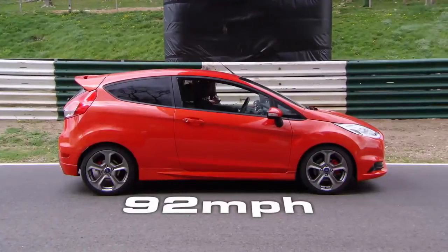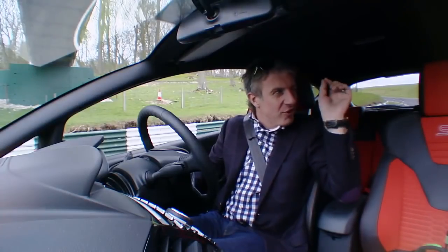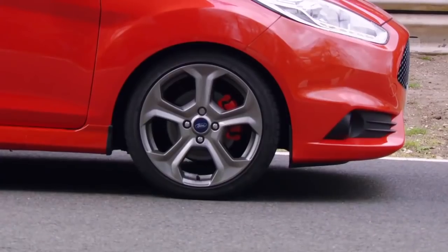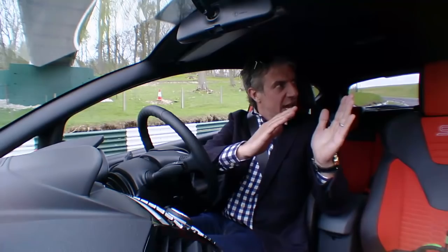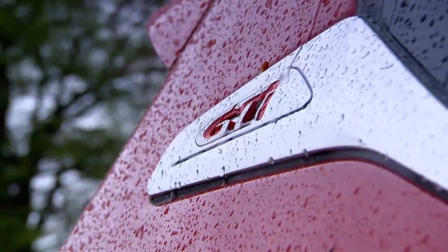Well, 92 miles an hour. Okay. What gear was it up to then? 4th. Just got into 4th, but I just nipped the rev limiter. Did it feel torquey mid-range? I wouldn't say torquey. One thing it does feel is the flywheel's too big, because the revs take a long time to decay between each gear.